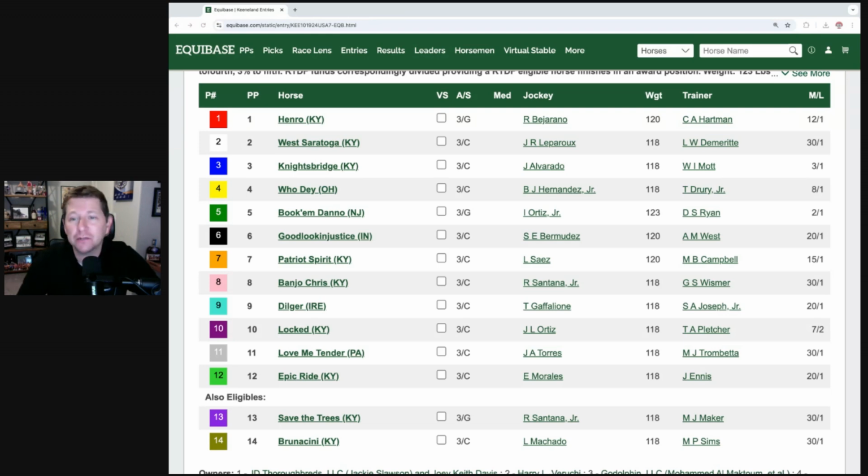The number 7 is Patriot Spirit. This one also coming off of a win at Colonial, an allowance race, and 2 races back also won at Hawthorne in the Illinois Derby. So pretty nice one here as well. Going to step up in class a little bit once again here. Was in the Sam F. Davis, didn't do much. Did cut back in the next race in the Hutchinson at Gulfstream and won at 6-1.